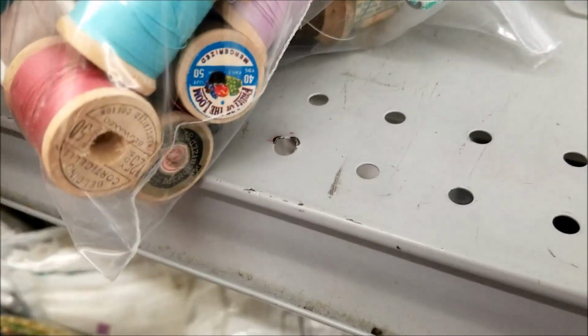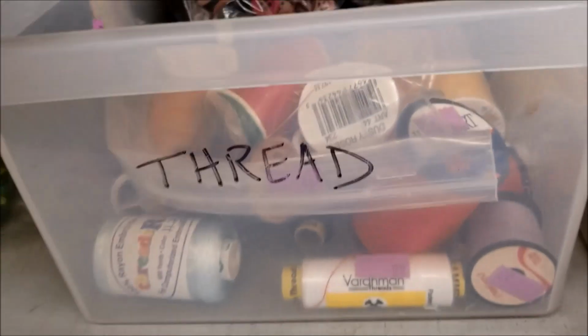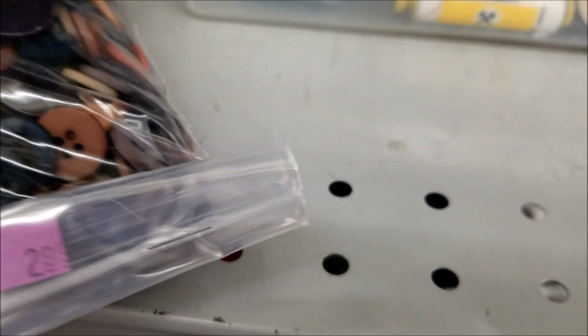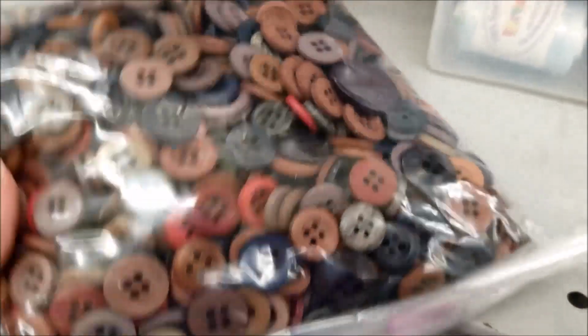There were some pretty old spools in here, and I was curious about the price, but I could not find a tag on there anywhere. I think they might be taping the tags under where they have the bag sealed, because that's where I found it on something else later on this trip. We can't make it easy for people. Lots and lots of buttons. Those were only $2.99, so if you were doing a Pinterest project that called for that many dark colored buttons, that would not have been a bad deal. I have buttons, I have old wooden spools.